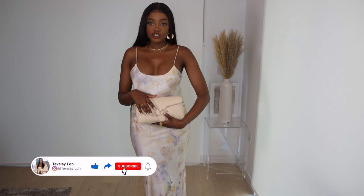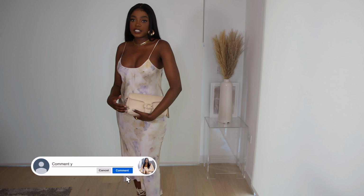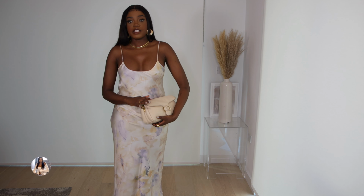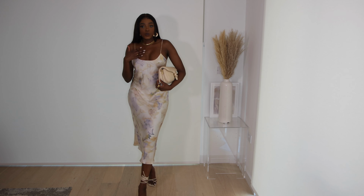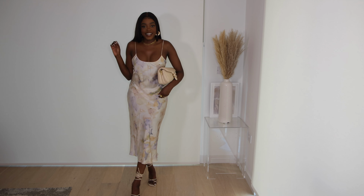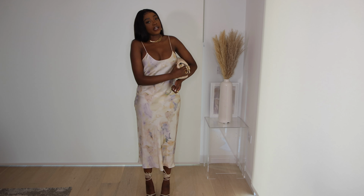I've decided to pair this dress with my Coach pillow tabby bag. I just think that the tones work really, really well together, and it just kind of looks gorgeous. Gold jewelry on as always, because I just can't get enough. And it's a trend that I have just not let go.